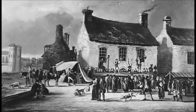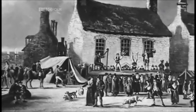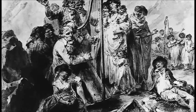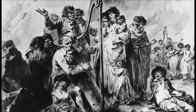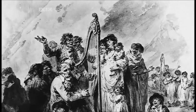The triple harp became a popular instrument in Wales. It accompanied dancing in the pubs and fairs and was played in the great houses. By the 19th century it had died out in the rest of Europe, but the Welsh had well and truly adopted it as their own.